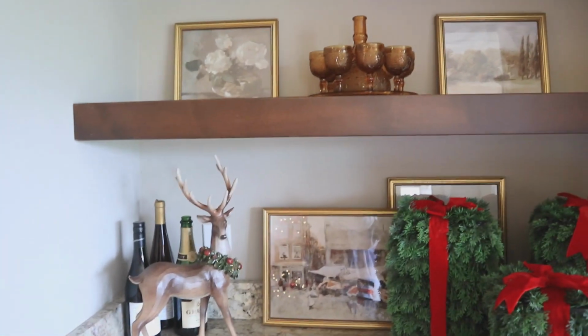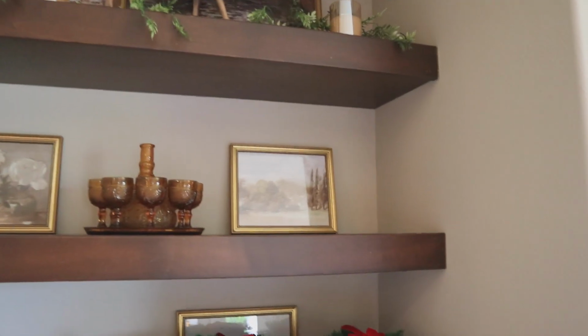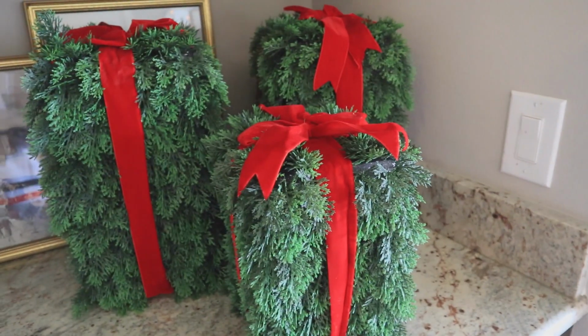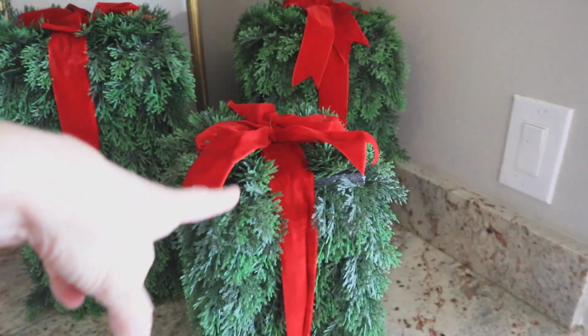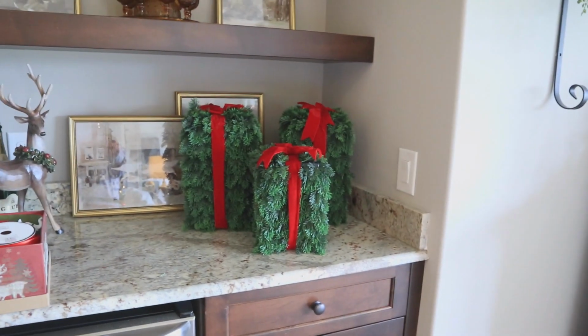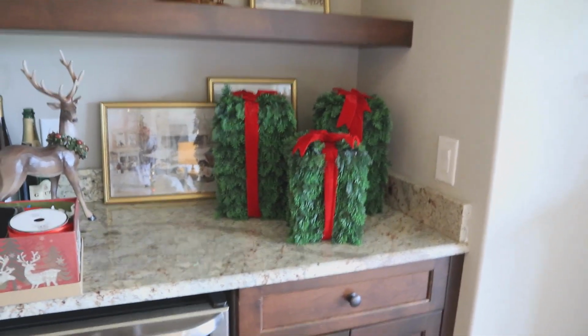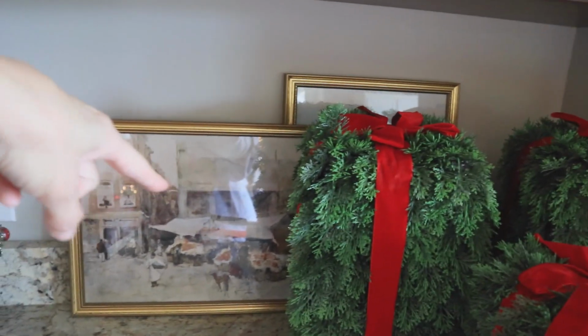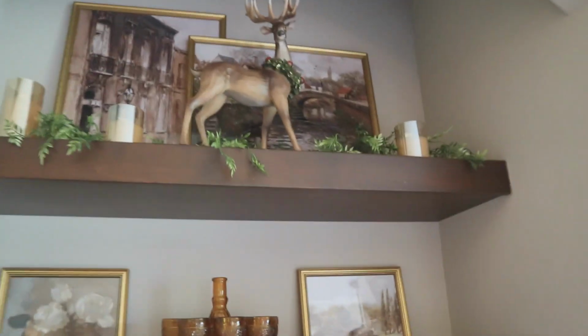So I've got the little deer here. I have another deer. His body's in the position of lying down. So I'm thinking I could put him right there in that corner. And then these beautiful little faux green presents. There's the red bow. Those are from Hobby Lobby. But here's what I'm thinking. I'm thinking I'm going to get some pictures, get them printed, and do a Christmas insert in those.